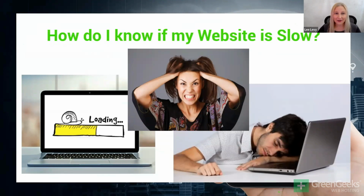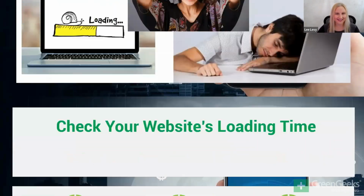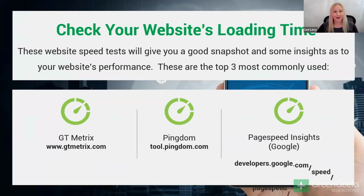Now, how do I know if my website is slow? Yes, and I get that question all the time. Well, for one thing, if somebody tells you your website is slow and you hear it a lot, your website is slow. However, here's a couple of really great tools that you can check. And I have 81 slides, so I'm going to kind of breeze through a couple of these, but GTmetrix is a really good one. Pingdom, and also Google PageSpeed Insights.